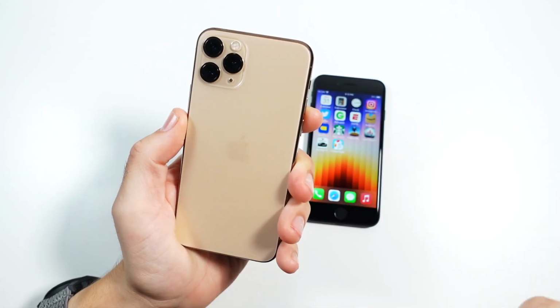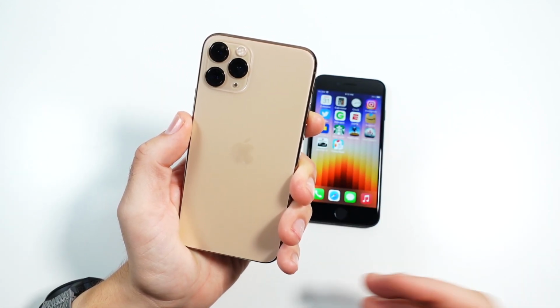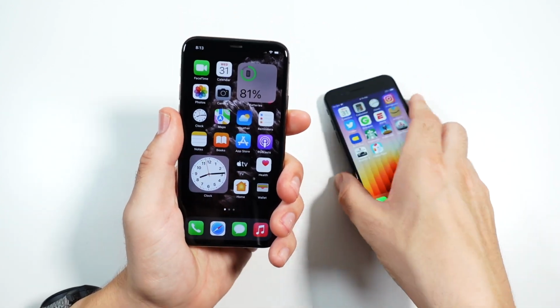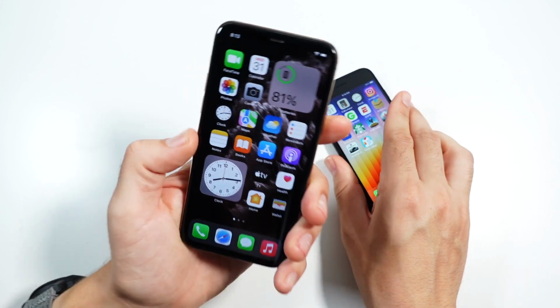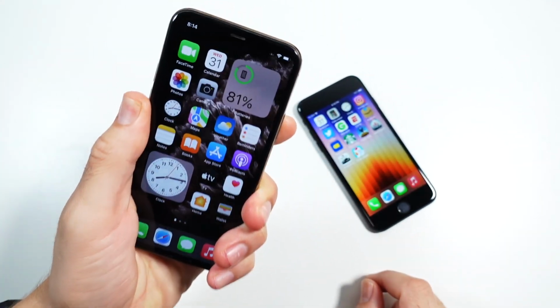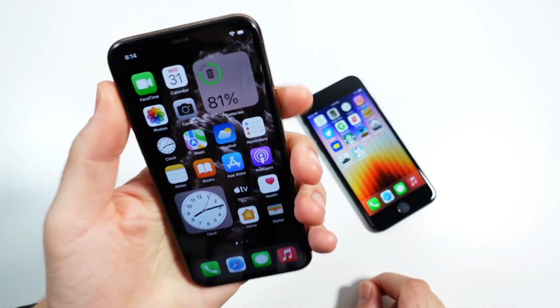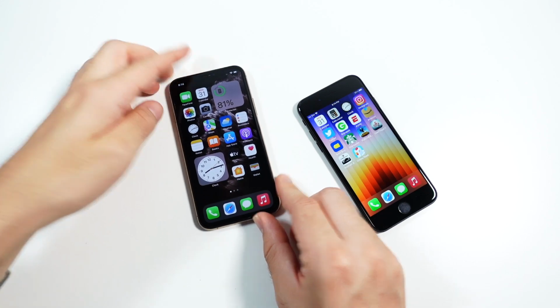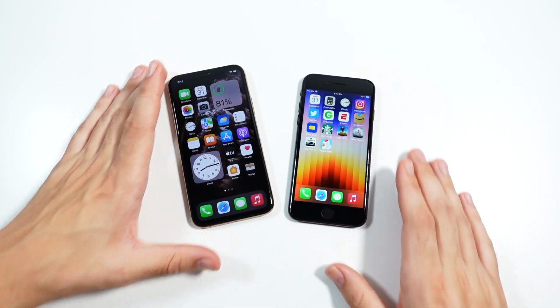You can also get this in silver. You can get it in space gray, midnight green, this gold. They got some colors for you. You got the red, white, black here for the SE, but it's got that matte glass texture on the rear. It just feels solid. It still feels good. I hold this and I'm like, is this the 12 Pro? Is this the 13 Pro? It feels like almost the same phone, just a little more curvy on the sides.